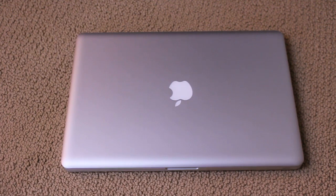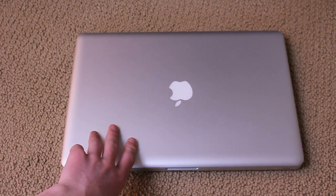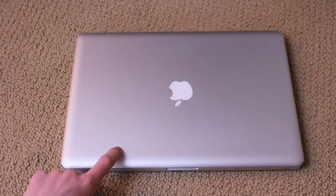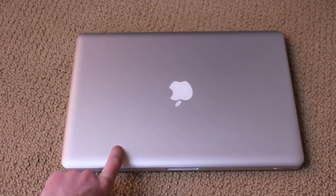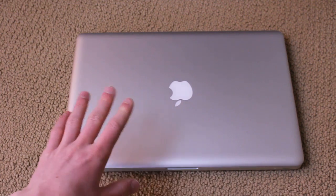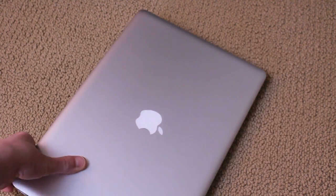I took a Geekbench score of this computer and then the 2009 model, the i7 27-inch iMac. It's still spec'd, quote unquote, higher than this laptop, but this laptop outperforms it due to a bunch of different items, which I'll show you at a later time. But let's talk about the computer itself. It is a beautiful machine.